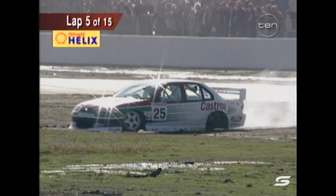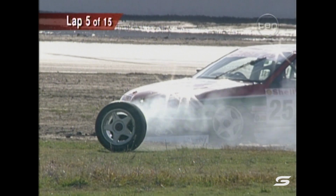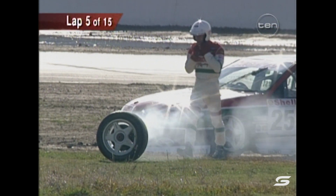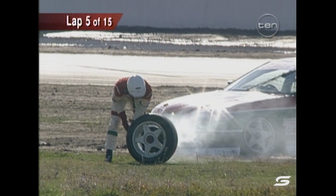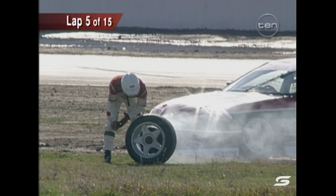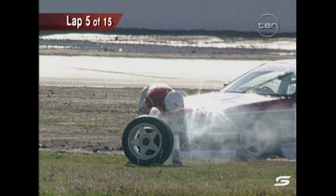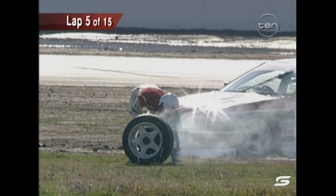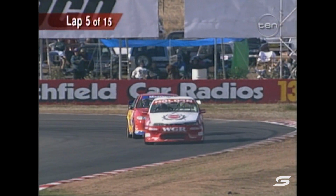Longhurst not being able to do anything about it. Just a passenger in his own car. Smoke coming off those brakes. Longhurst walks over to inspect it. Well, we haven't seen that before, Mark. The whole axle assembly coming out, maybe a couple of offs over the wet conditions we've had yesterday, and that spin there may have done a little bit of damage that created that. Must be something every racing driver fears.